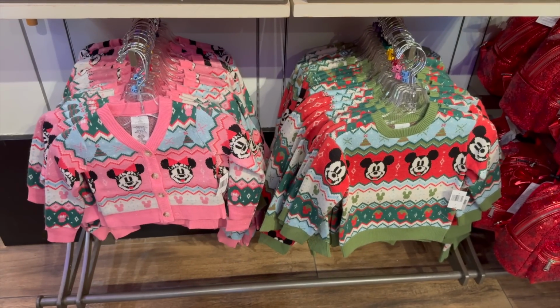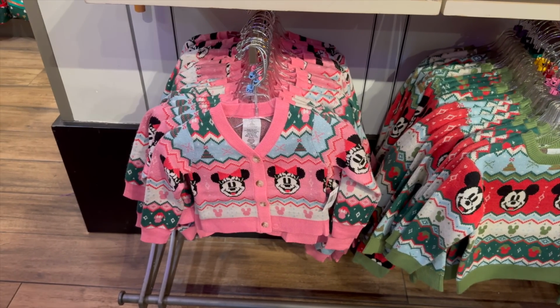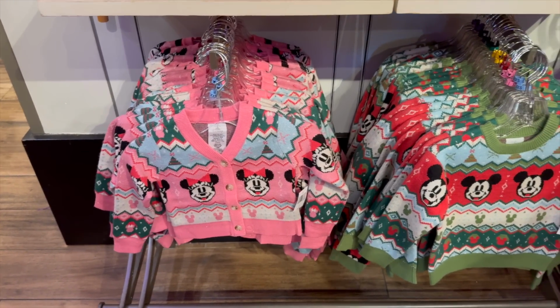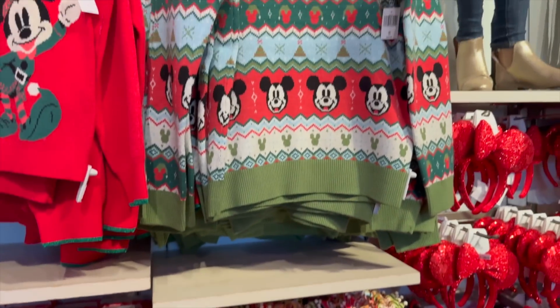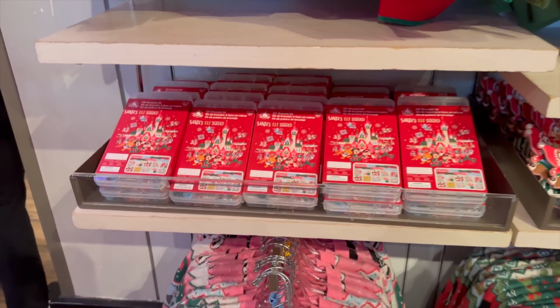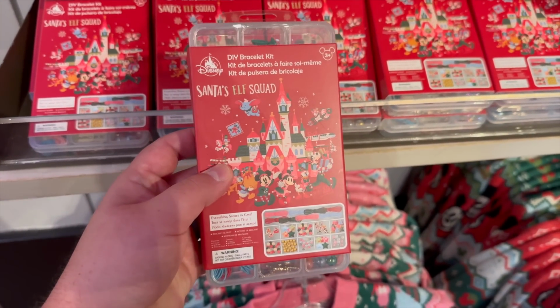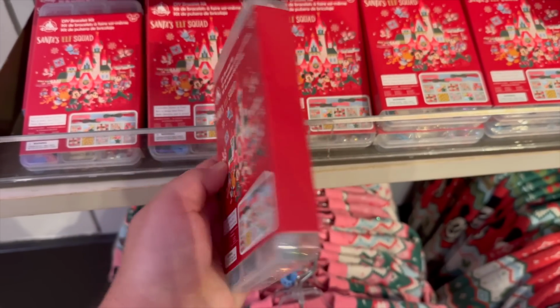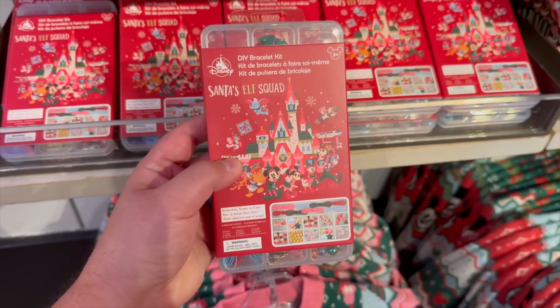And for the little ones, we also have a couple knitted sweatshirts. I know Raylani is going to need that this season. So cute. And there's also a smaller Mickey one that matches the one we just showed, which is really fun. Now, one thing right above that is I did see a DIY bracelet kit. It's a Santa's Elf Squad. Really fun. I feel like this would also be something I'd want to get Raylani for the holiday season.